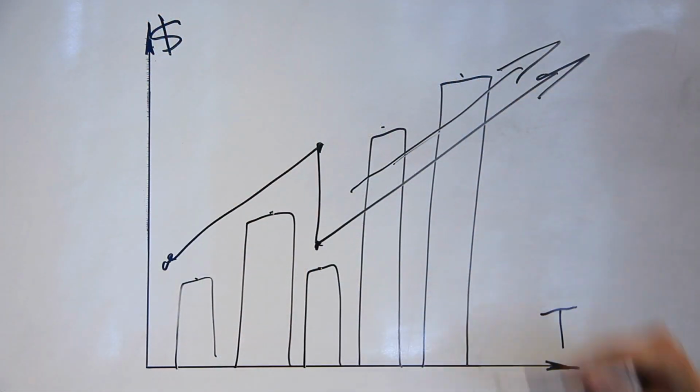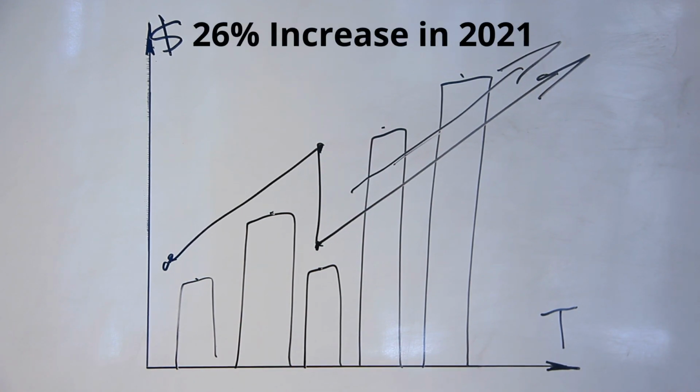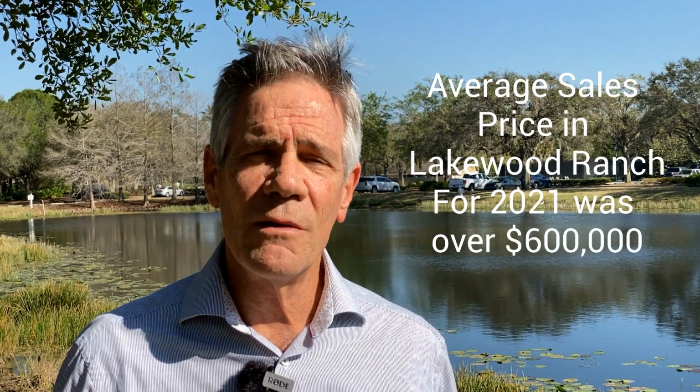So what I want to do is start with the price increases that we felt on the housing market in Lakewood Ranch for 2021. We saw an average increase of 26% in Lakewood Ranch last year. So that was a tremendous amount of growth for the price of housing. So we're figuring that with the slight increase in interest rates and a decrease in the amount of COVID, it's going to put a lot less pressure on our demand here in the area, although we do have quite a bit of demand and a very small supply from a new construction standpoint and also for houses that are on the resale market.